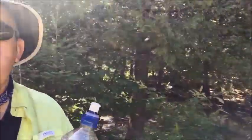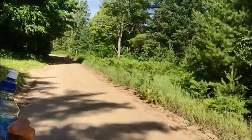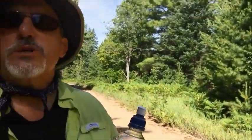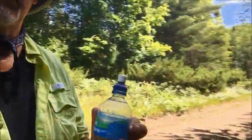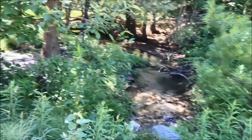I'm going to swing right around. Just gorgeous, fantastic. And you can hear, this is actually a feeder stream for the Jordan River, so it should be nice and clean. So I'm going to filter some water out of it anyway. So okay, catch you later.